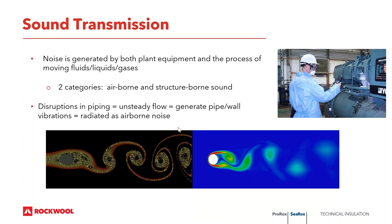And all of these mechanisms can cause the pipe to vibrate and become a significant sound generator, particularly if the sound generation is in harmony with what's known as the resonant behavior of the pipe. So as we know, this pipe vibration causes the propagation of the sound via an acoustic wave to the areas that are all around the pipe.